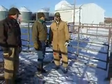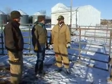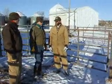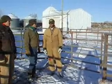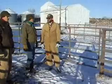I think that brings us up to another point. After sorting our pens, you need a functional set of alleys. I notice you've got about 16 foot wide, and you've got a number of different alleys here. Do you just process cows, or do you also do some weighing?